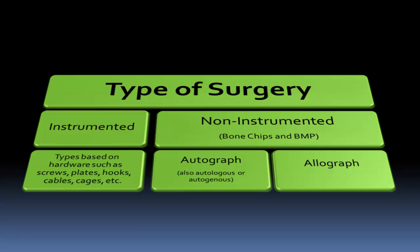Further differentiation is based on whether it's instrumented or non-instrumented. Instrumented means the addition of screws, hooks, cables, cages, etc., whereas non-instrumented implies that stabilization is primarily through bone, which is divided into autograft, also called autologous or autogenous, meaning from the patient, or allograft, meaning from a donor.